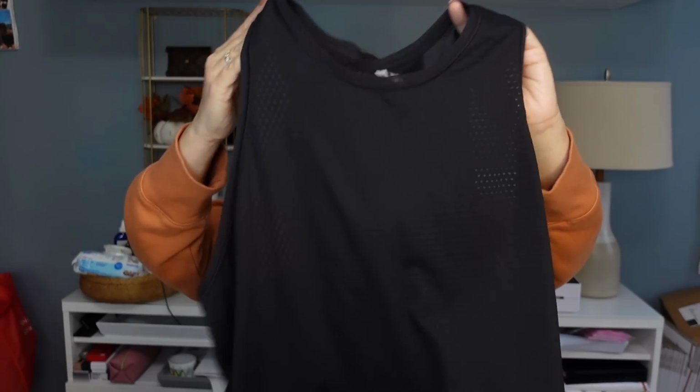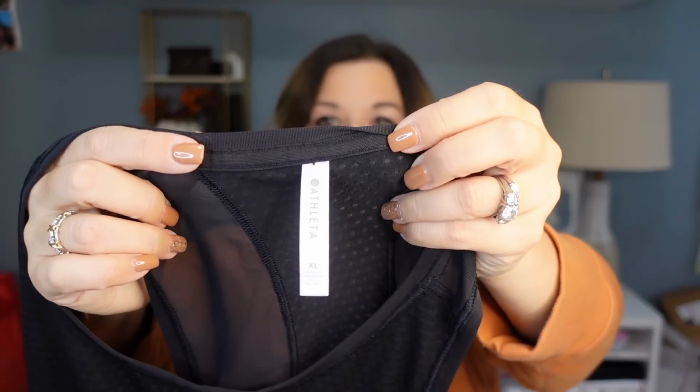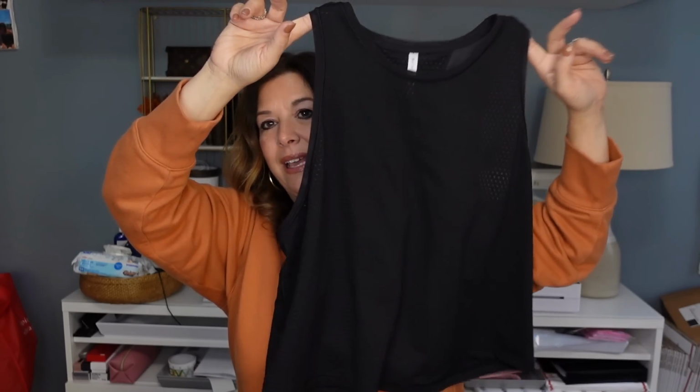This is just like a little mesh. It reminds me of the shirts you would get when you were playing basketball in high school, and half of the kids would have blue and half would have yellow or whatever the school colors are. This is Athleta, and it is an extra large. It looks like a newer piece. I thought this would be really cute. If I ever get back on my Peloton, this would be a nice lightweight tank top to wear over my more fitted tanks or a sports bra. I might keep that. It was only like $3, so super cute.